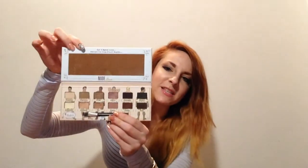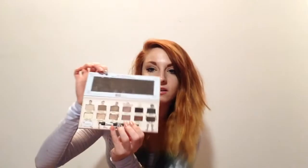But there's that one. And I kind of saved my favorite palette for last. It's my Nude The Balm palette. This is probably my most heavily used palette. It's kind of funny because the inside colors are all guys, and I like the colors. They're just a nice neutral, so they're good for everyday use. And it comes with a nice little applicator as well.